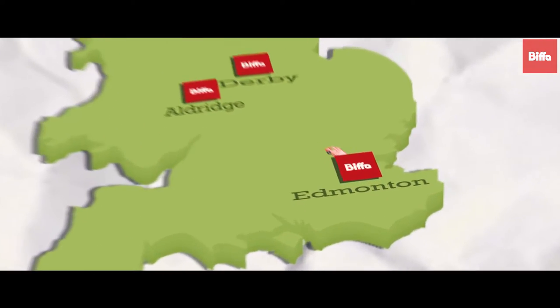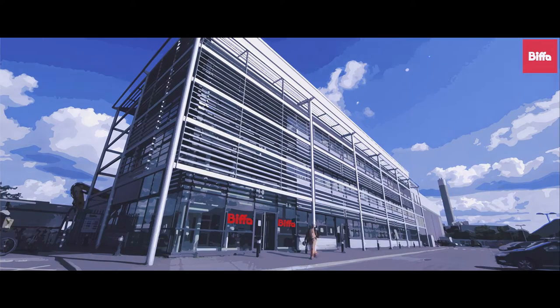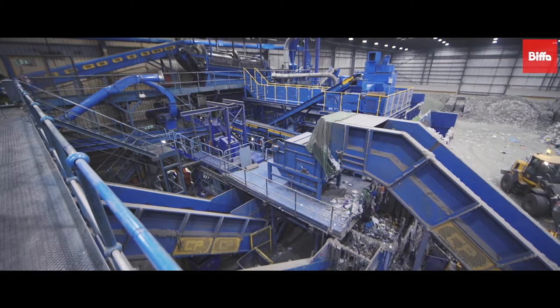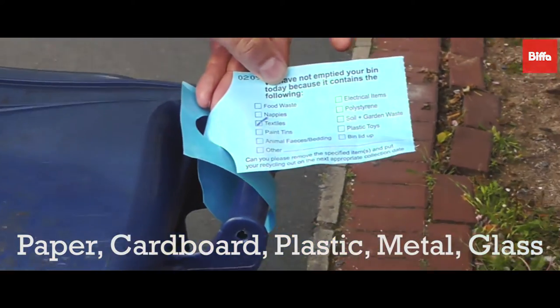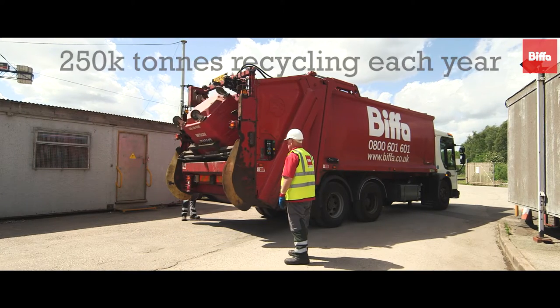The Edmonton facility in North London is one of the UK's largest material recovery facilities, or MRFs as they are commonly known. The facility has been designed for the high-quality processing of both domestic and commercial dry recyclables, such as paper, cardboard, plastic, metal and glass containers. On average, 250,000 tonnes of recyclables pass through the Edmonton plant every year.